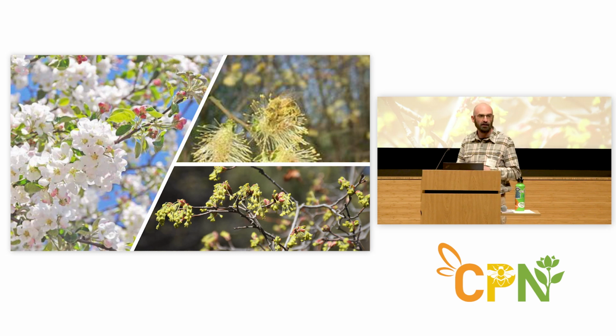And when I first talk about trees for pollinators, trees for bees, excuse me, a lot of people understandably first think about flowers. So it could be something that's really showy, like a crabapple. It could be something that's a little understated, like a willow catkin, or it could be maple, which is also a significant food source for bees.